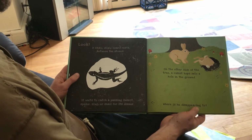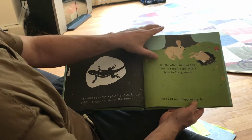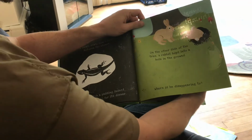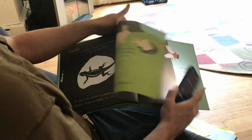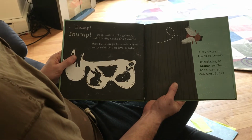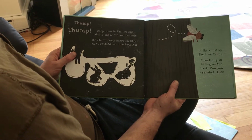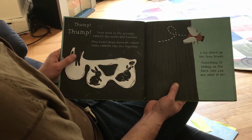On the other side of the tree, a rabbit hops into a hole in the ground. Where is he disappearing to? Thump, thump. Deep down in the ground, rabbits dig nests and tunnels. They build large burrows where many rabbits can live together.